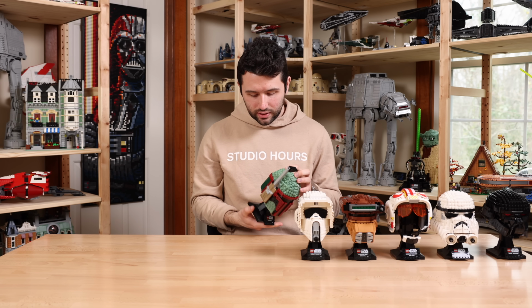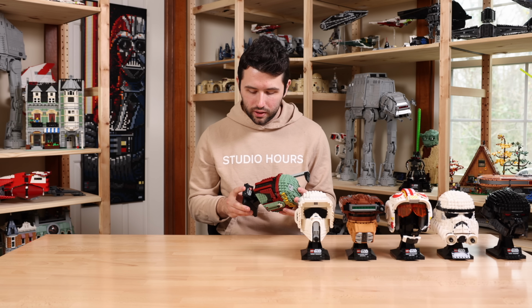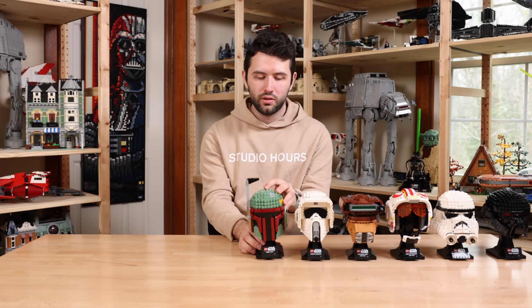I just like it. It still holds up fairly well. I'm sure if they redesigned it, it would look a lot more like the Mandalorian helmet, but I really like the Boba Fett helmet. That's why it goes in the middle.